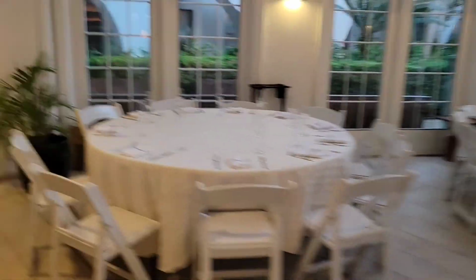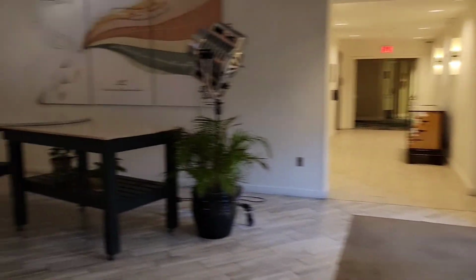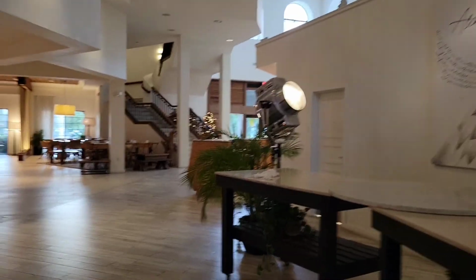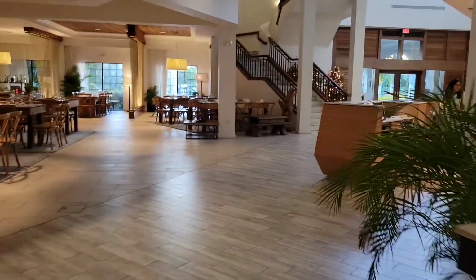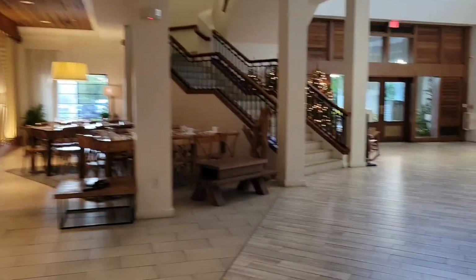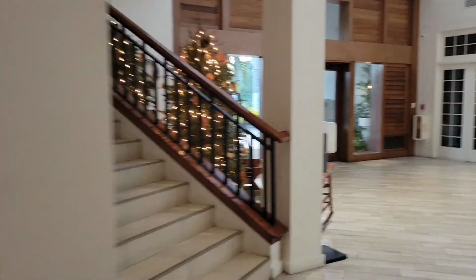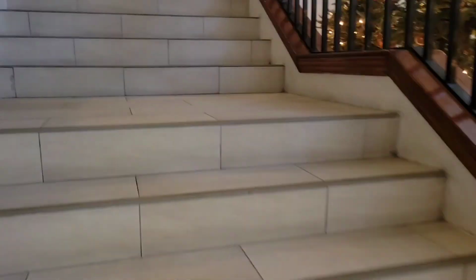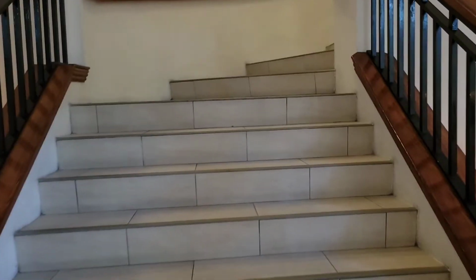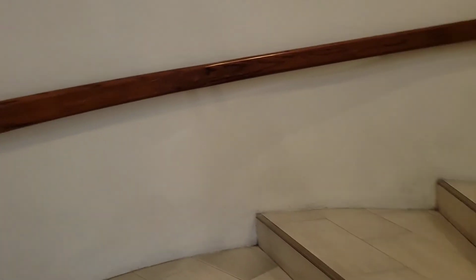It looks like they're having some New Year's brunch today, which we did not sign up for because we are actually leaving today. But let me just bring you up to the second floor here, because that's important. There is the fitness level on the first floor, which is nice. It's pretty basic. It's probably not something I even need to show you, but they do have one, and it requires a key to get into it. But let's go up here.